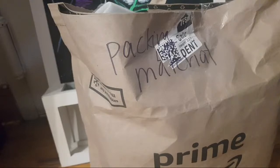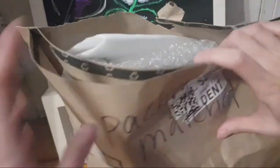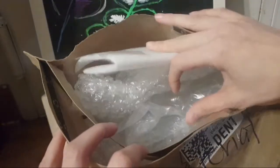So again, I posted it. Hey, does anyone need packing material? I have some used bubble wrap. Sure enough, 3 people wanted it. So it is crazy how much people want packing material. You know, people are moving out, people are moving, and if you guys have any bubble wrap, I would highly suggest save your bubble wrap, save this kind of foam stuff, because you never know if someone might want it.